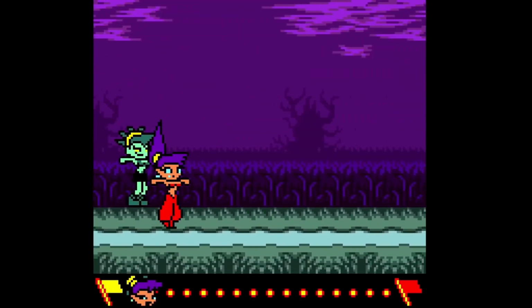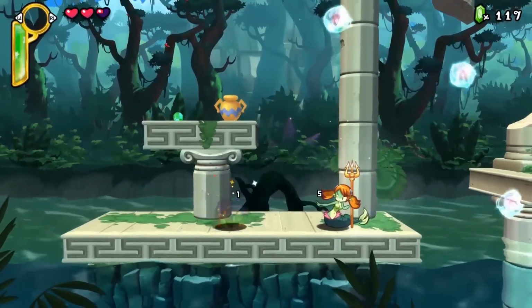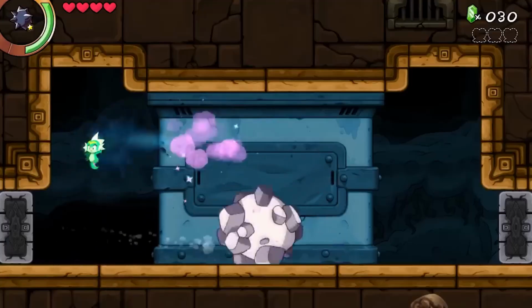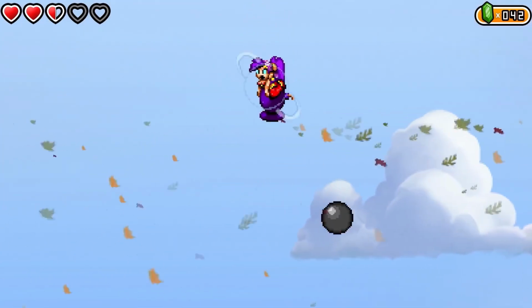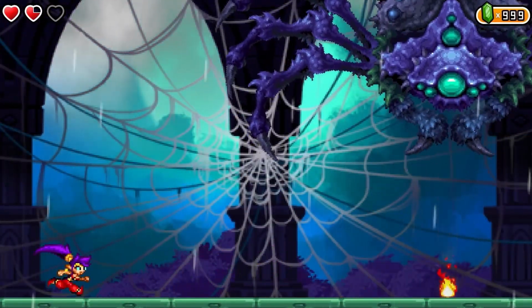The Shantae series and Nintendo seem to go pretty much hand in hand, with the games in the series appearing on the Game Boy Color, DSi, 3DS and Wii U systems, so it's no surprise to see every game in the series on the Nintendo Switch. These games are generally platformers that have you playing as Shantae, a half-genie who is able to use her magical powers to attack and transform.